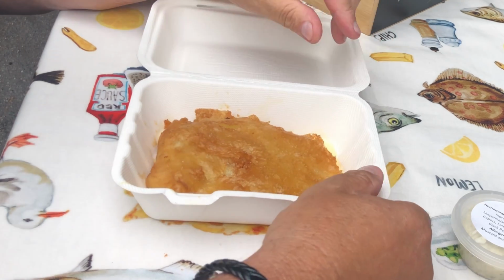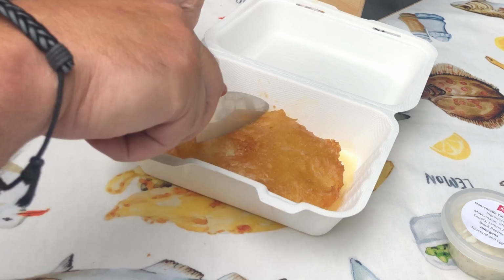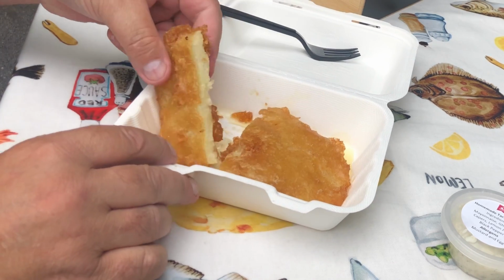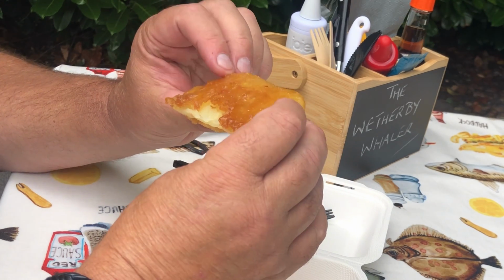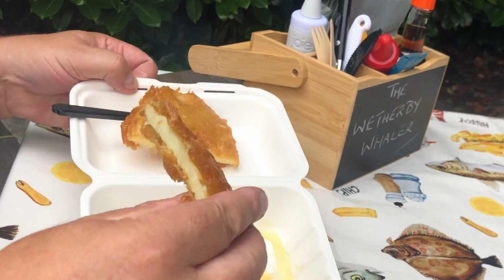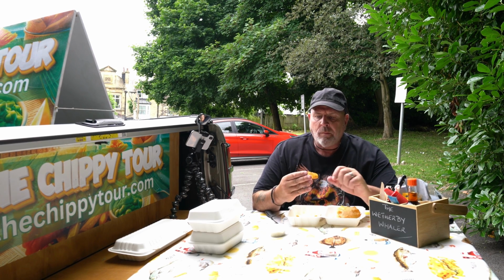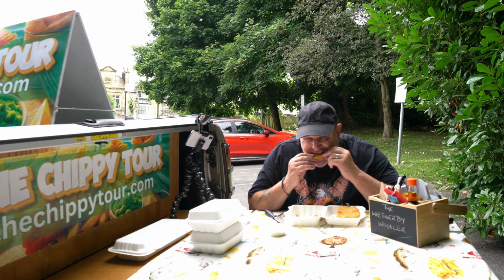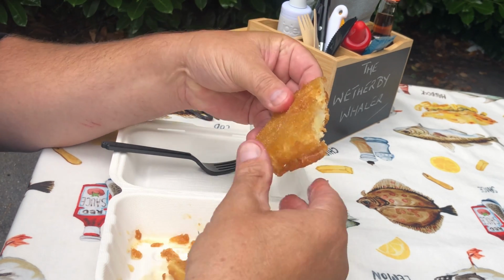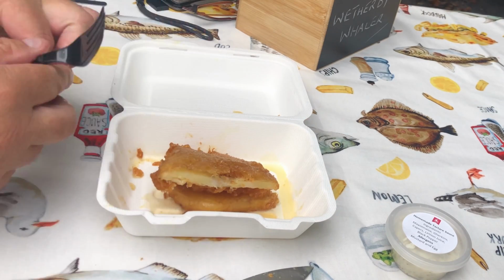Let's start with the potato scallop. Let's get in here and cut a slice of that. Put some crunch to it. Batter seems nice. Very dark. Very greasy on the other side there. Yeah, it's a little bit on the oily side. It's beef dripping, but the potato's nice and tender. Okay, put that to one side.